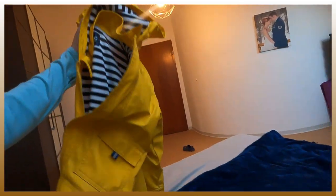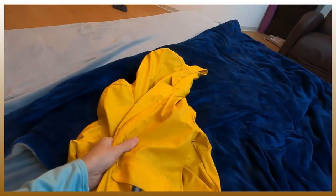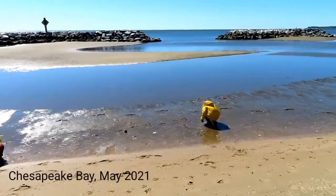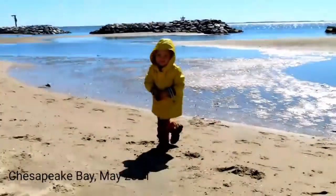This is the first product. It is a raincoat that I have used. Look at it, it's lined. It's thick. I have used it for years. I have two of them for the two littlest boys. I've used them for years.